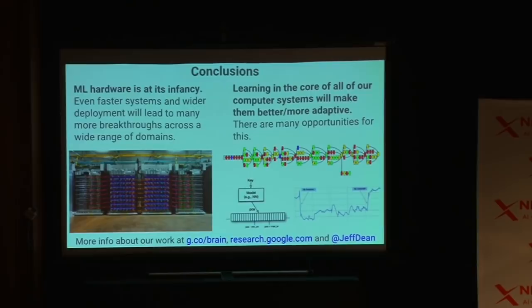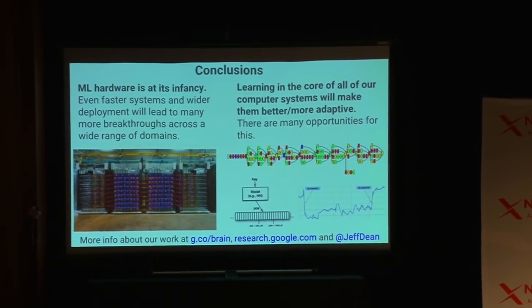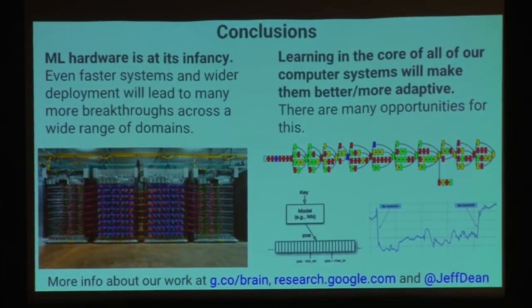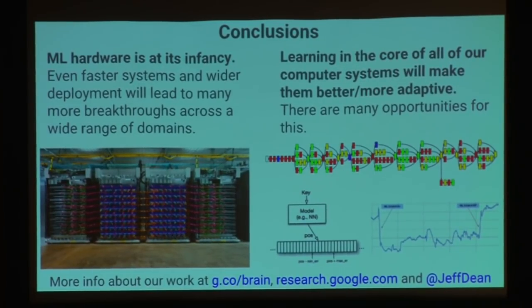So in conclusion, I have a couple of things to say. One is I think the field of machine learning hardware is really at its infancy, and faster systems and wider deployment is going to really lead to more breakthroughs because people will be able to try out ideas more quickly. We'll be able to automate much more of the machine learning process, apply it to many more problems. It's going to be really exciting. And learning in the core of computer systems, I think, will also make them better and more adaptive. And we're just starting to touch the possibilities there.